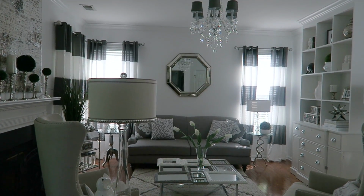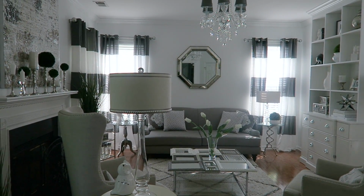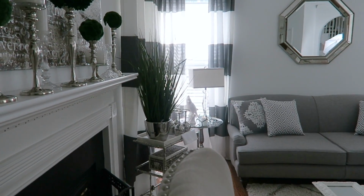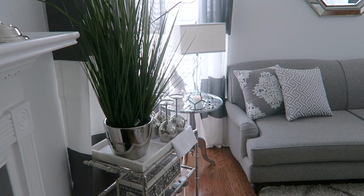And in the end, we can sit in this room, and we really love this room. We sit in here and we feel so comfortable. So what I want to do is take you on a tour of the room and give you some tidbits on my thought process of putting the room together and decorating, and the sources I used and things like that. So I hope you will enjoy, and let's jump right in.